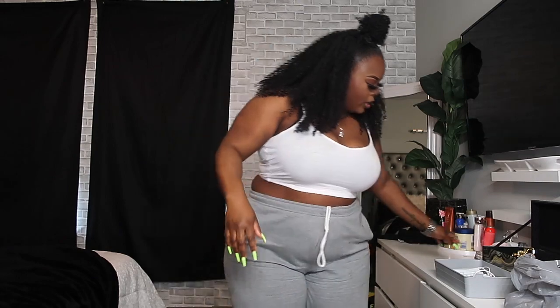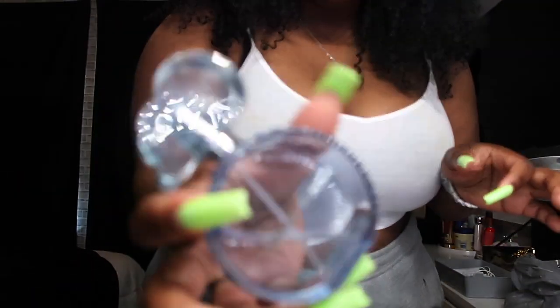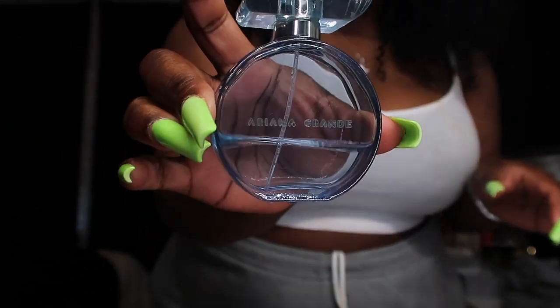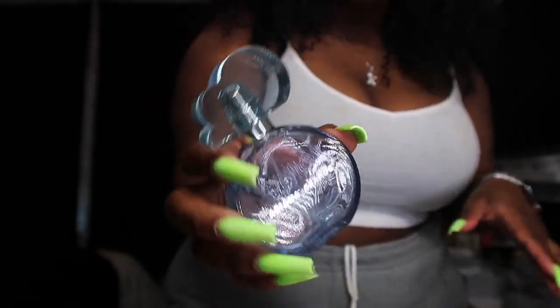I'm gonna put some perfume on. I'm only gonna wear my Ariana Grande, y'all. This one is my favorite one. Y'all see how it's almost gone. If you wanna go test it out, definitely order it from Walmart, but go test it out.